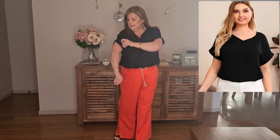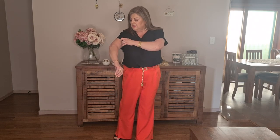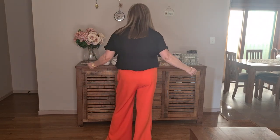Okay, our third head to toe look for the day. And I must say, this one's probably my favorite. I'll start with the top. It is 100% polyester. It's got a V-neck, Dolman sleeves. This also has a little cuff that is stitched on, so it's not going to keep unraveling. Very roomy, and this top did come in several colors. So nice and light and roomy. That's the top from the back.